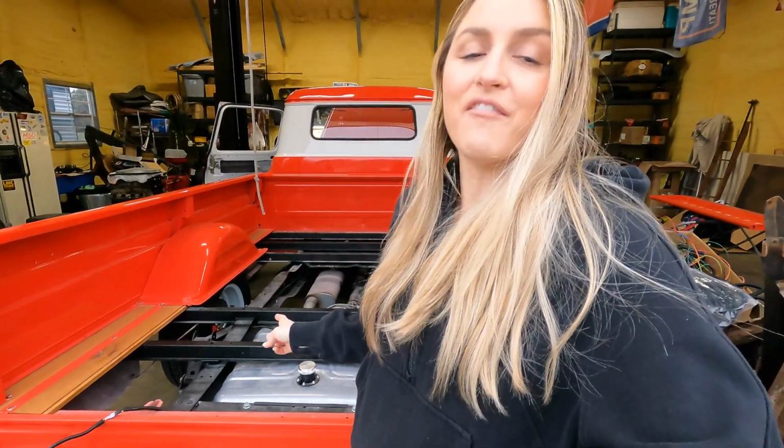If you guys saw the earlier video, you'll know that we tried to install the wood bed and it was disastrous because we pulled wrong specs. So that is gonna get fixed probably last. So we will probably be driving this truck without a bed in the back, which is not ideal, but it is what it is.